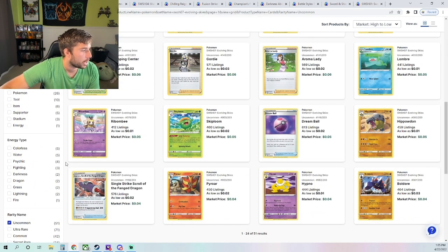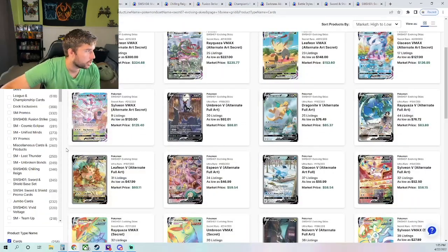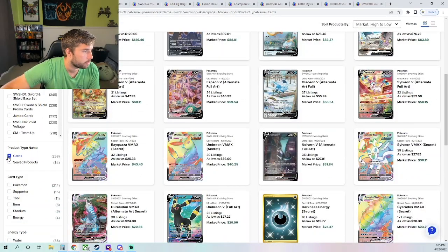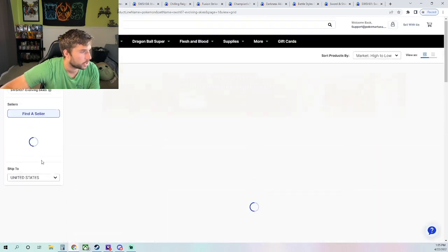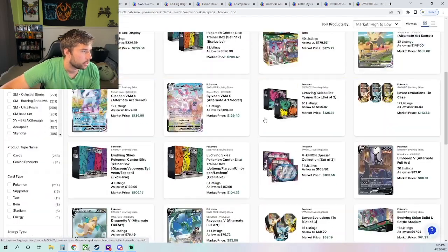But when talking about the overall, okay, what can I get if I were to get one of the big hitters and try and make up for any sort of losses, buying the booster box being at around $170 is just not the right move. You're not going to more than likely make up your value's worth unless you hit one of these big hitters.